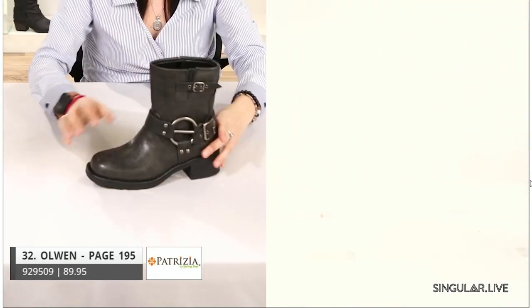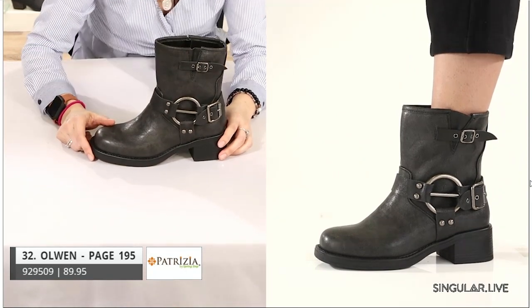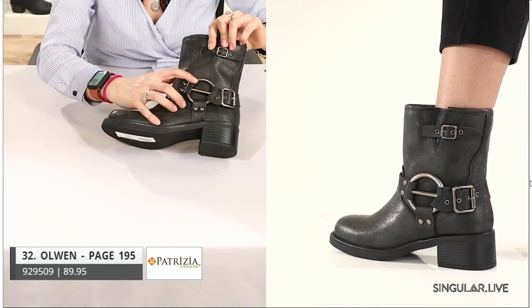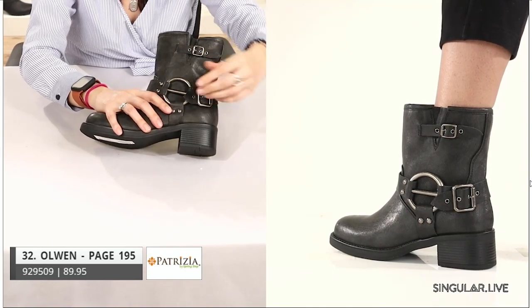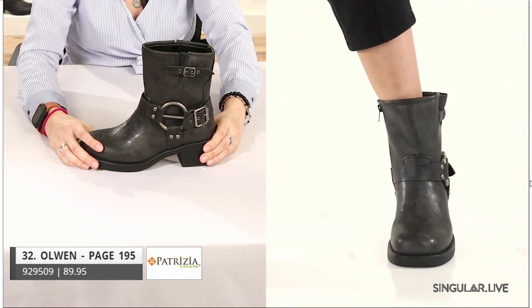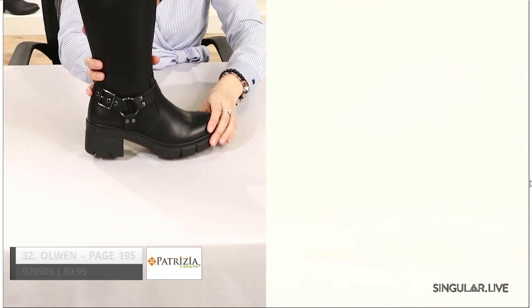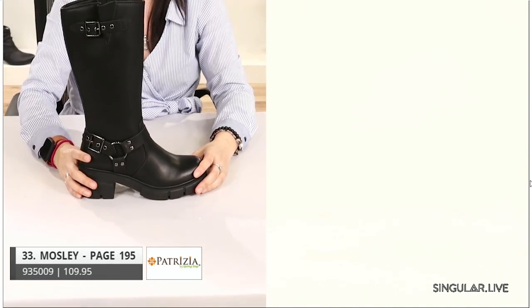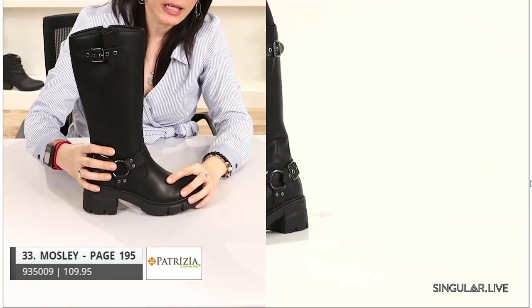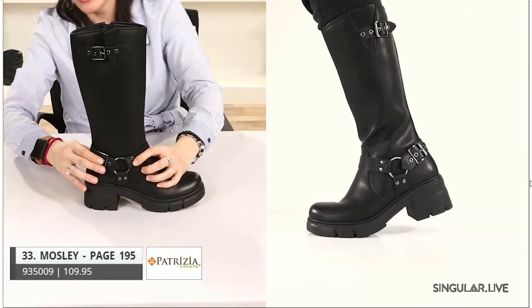Our next style is Olwen. She's also a motor engineer boot inspired style, and what's very special is she's charcoal, as you can see, and she has this nice and cool ornamentation here, so it is for our rough and tough chicks that like to be with this kind of motorbike styling. And going along with this same vibe, we have this beautiful tall boot that is called Mosley. She comes with a taller shaft, but also you can see that she has this nice detailing with this functional buckle here in the back part of the heel.